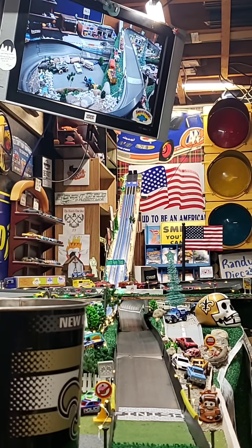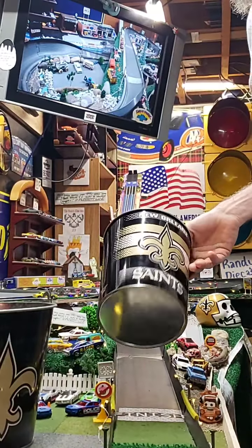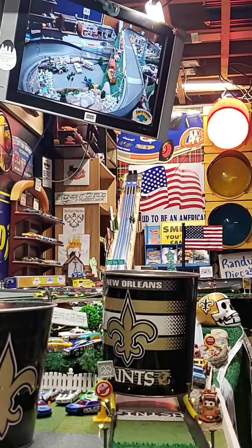Alright, last minute race going on tonight. We're going to do 16 drivers. I got 16 new cars that I luckily found at Walmart. So it'll be interesting to see how these run tonight.